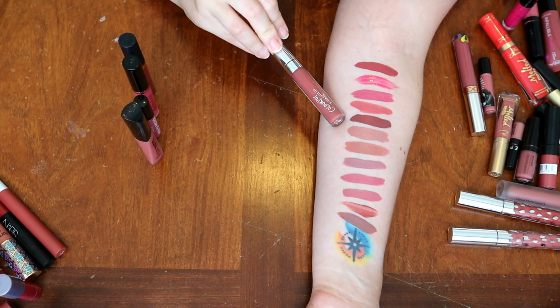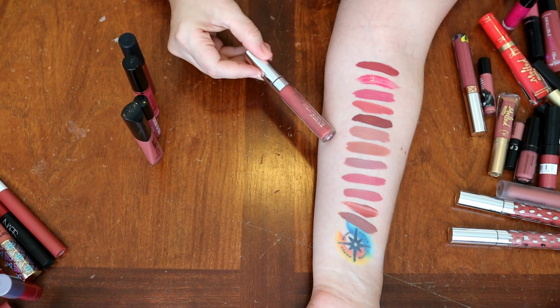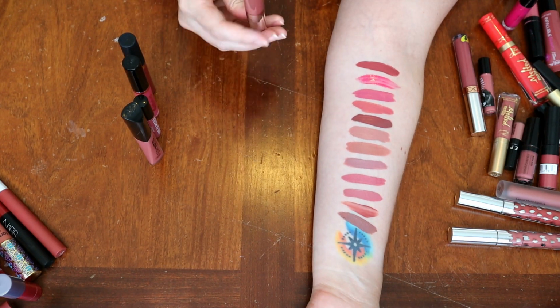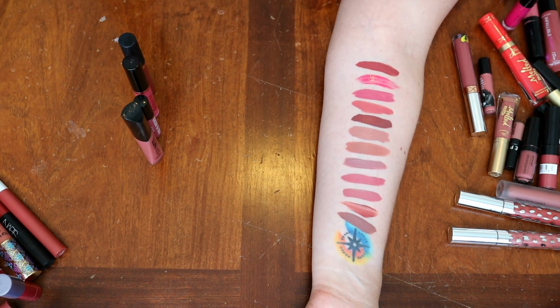This one here from ColourPop, this is one of their Ultra Mattes. And it's either separating or spoiling or something, so this is going to be going into the garbage as well. This is in the shade Wild Nothing.